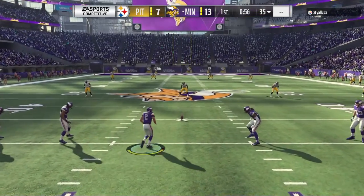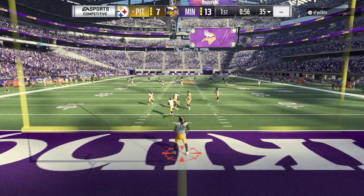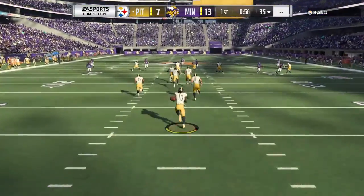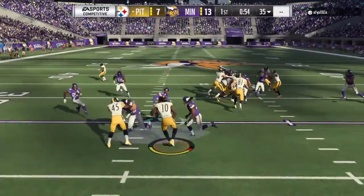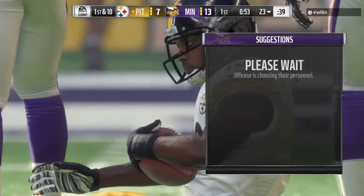Forbath out to kick this one away. This fielded a few yards into the end zone. And he'll bring it a few past the 20 to the 23-yard line.